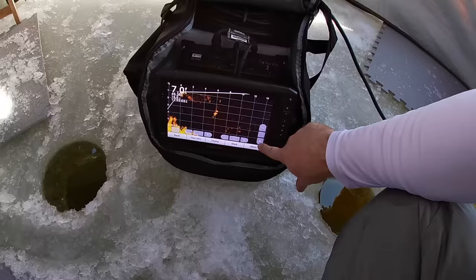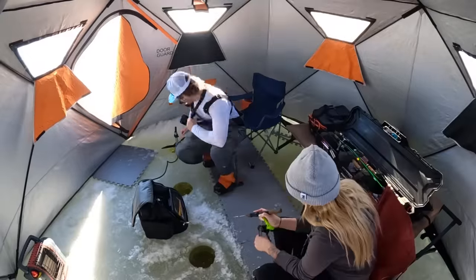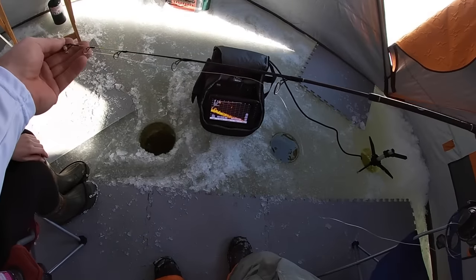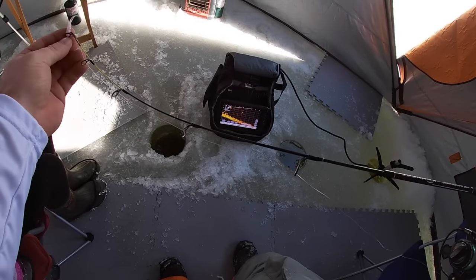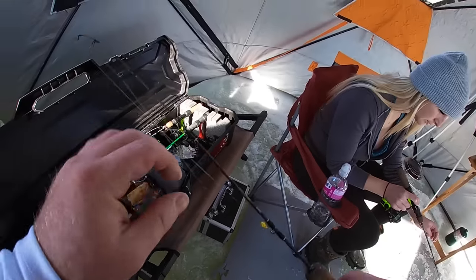Get that working. 7 feet of water. You got fish cruising down there. All right, this is the one I'm gonna use, but it has a plastic on it. You probably drop down and attract those fish. God, there's three of them. Unless they're finicky bluegill. Try this.